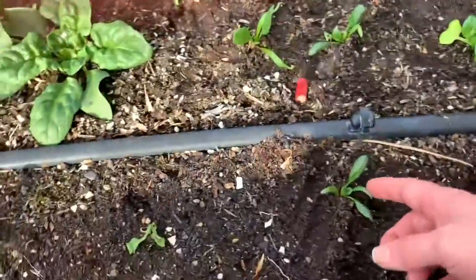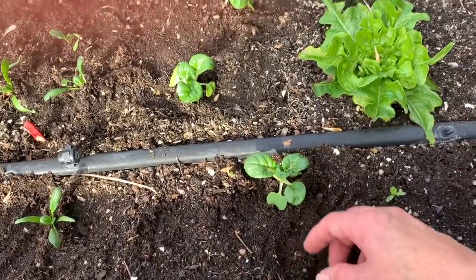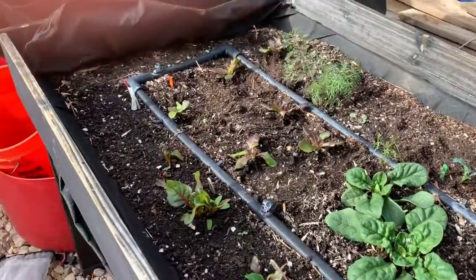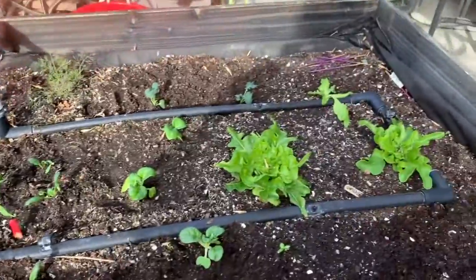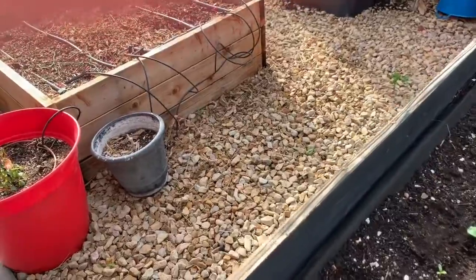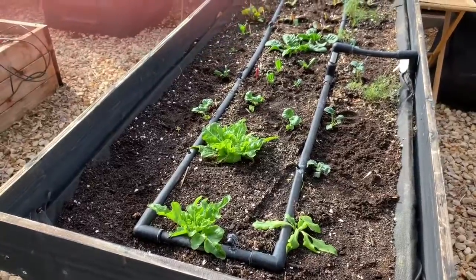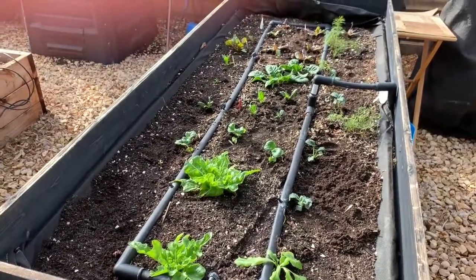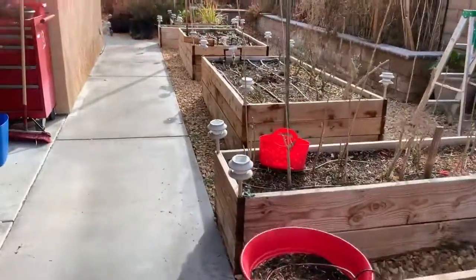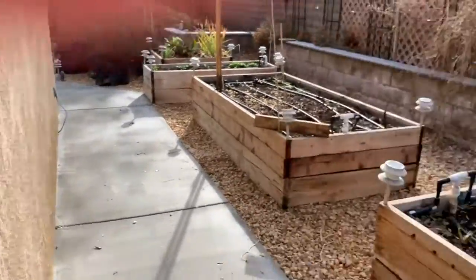What else? This is spinach. That's a pak choy. And that might be all that's new in this bed. So I might have some more that I add to it, and then I'll try to remember what those are. Because that's the whole reason I went and grabbed my camera, is because I can't remember. I thought I would remember it as I was doing it, but it got away from me fast.